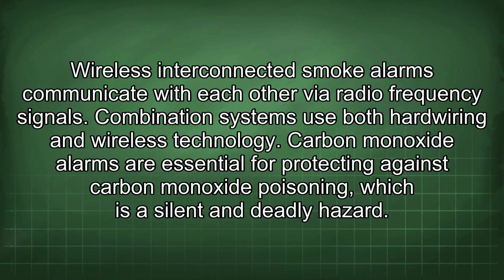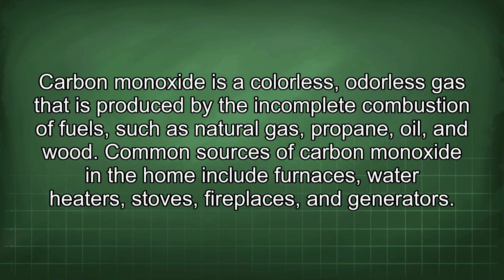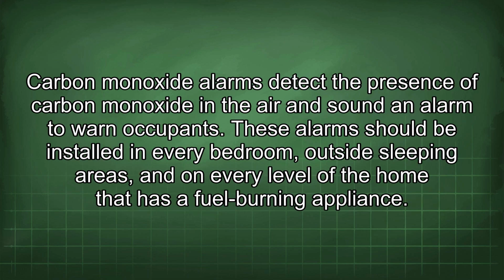Carbon monoxide alarms are essential for protecting against carbon monoxide poisoning, which is a silent and deadly hazard. Carbon monoxide is a colorless, odorless gas that is produced by the incomplete combustion of fuels, such as natural gas, propane, oil, and wood. Common sources of carbon monoxide in the home include furnaces, water heaters, stoves, fireplaces, and generators. Carbon monoxide alarms detect the presence of carbon monoxide in the air and sound an alarm to warn occupants.